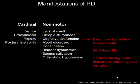In terms of statistics, cognitive dysfunction occurs in about 30 to 60% of patients with Parkinson's disease. And crucially, most doctors think that, oh, you get Parkinson's disease, and at some point when the disease gets bad, you get demented, and you end up in a nursing home, and you hallucinate, and that's just the way it goes. But if you look at first diagnosis of Parkinson's disease, when they come in to clinic to meet me with a resting tremor or mild symptoms, 30% of those patients already have cognitive dysfunction.